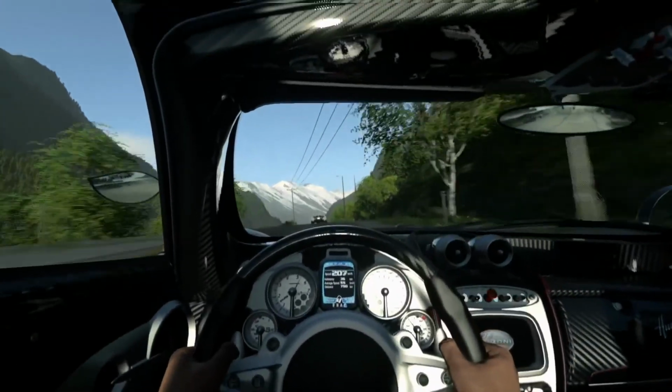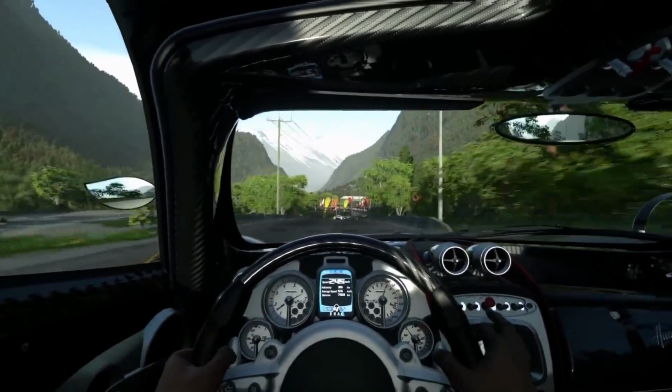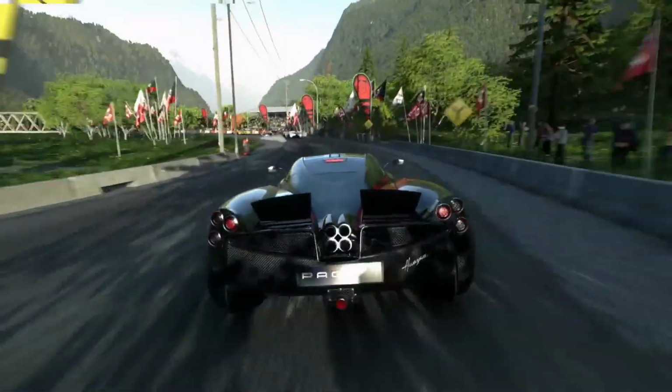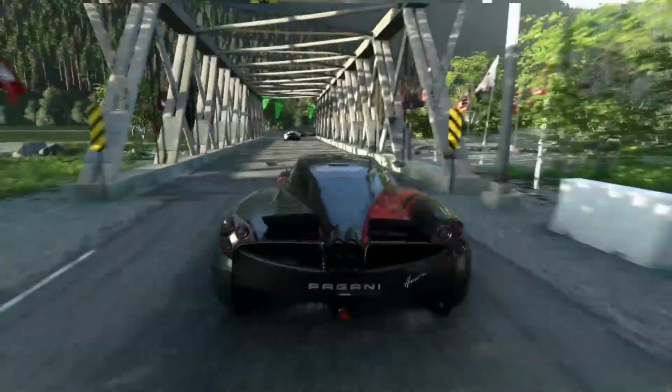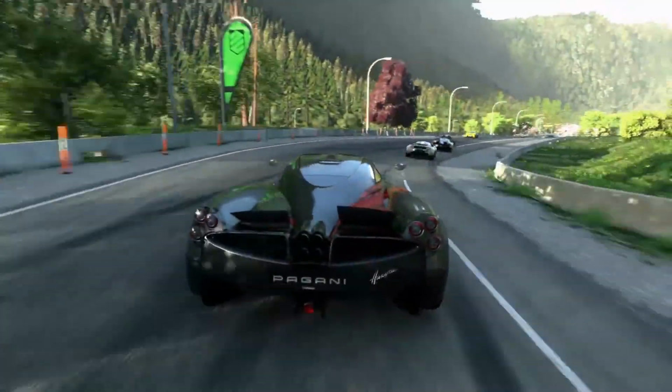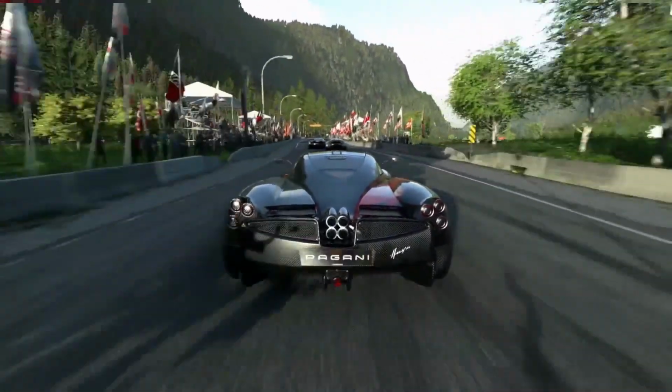And whilst we're on the subject of graphics, let's talk resolution. The original PS4 struggled to maintain 1080p at 60 frames per second, and many games either ran at 30 frames per second or the resolution was lowered to maintain performance. The PlayStation 5's targeted resolution is 4K at 60 frames per second.